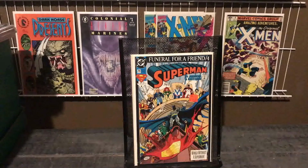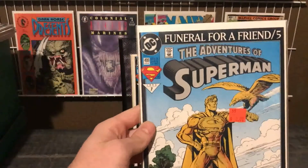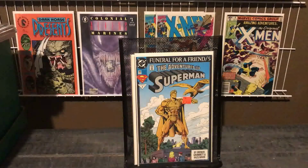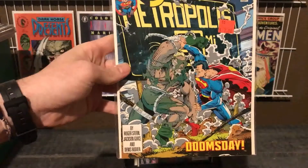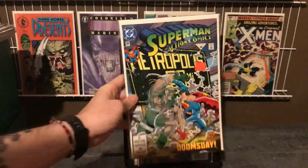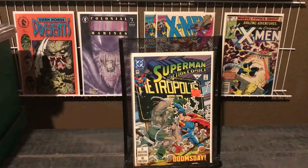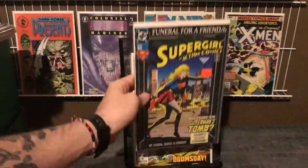I got The Adventures of Superman, issue 499. It is also Funeral for a Friend storyline. I found Superman Action Comics 684. This is part of Doomsday. Pretty cool find. And the last Superman related book is Supergirl Action Comics 686.